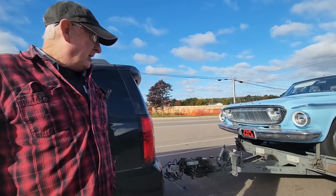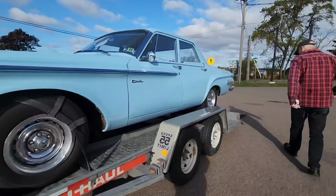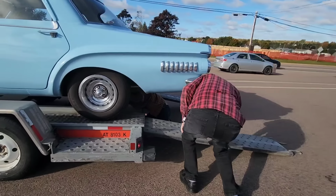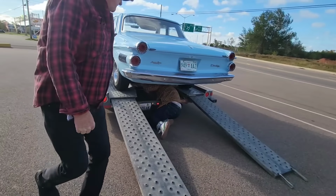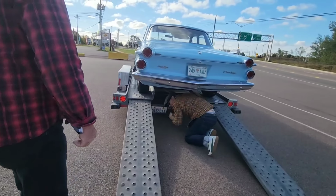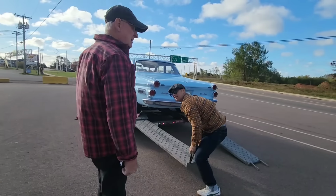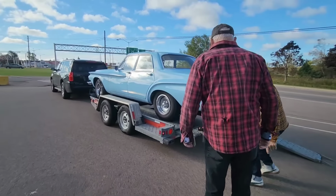Yeah, I should see if there's anything I can do to help. What do you got, a tire there? Oh yeah, your safety chain's on her. Just got another chain there. I might as well throw it on. Makes sense to throw it on, I think. Yeah? Safety never takes a break, does it? Huh? Safety never takes a break.